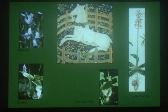We start to see the strands of the bluebell, the snaky, twisted roots of the dandelion, and the suggestive form of the cuckoo pint flower, also known as lords and ladies, and an even more suggestive form of the purple orchis, or orchis mascula. These were all indications of the plants' venereal properties.